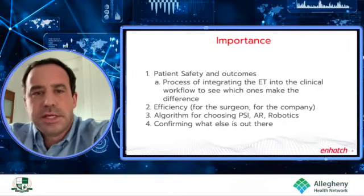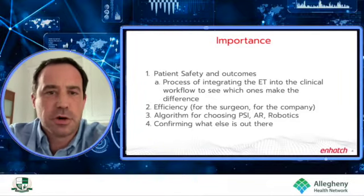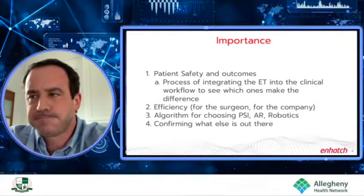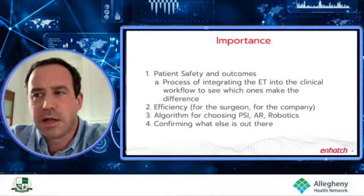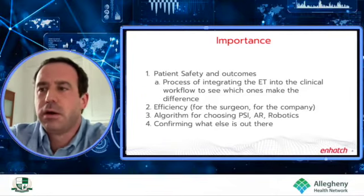The most important things here are patient safety and patient outcomes. Patient safety trumps everything. So we want to look at processes that integrate into workflow for efficiency, but also for accuracy. Do patient-specific guides, robotics, and other technologies do that? Do they make things actually better?